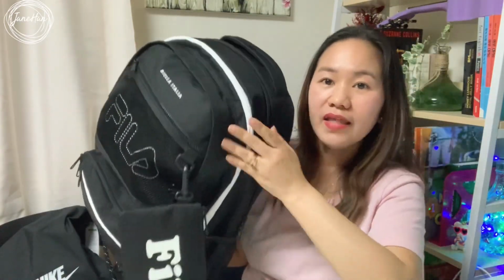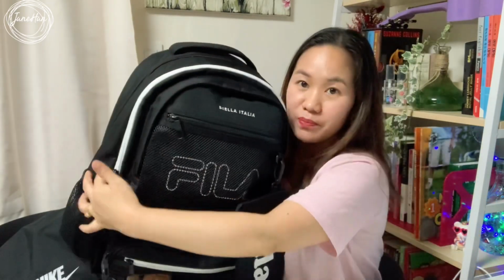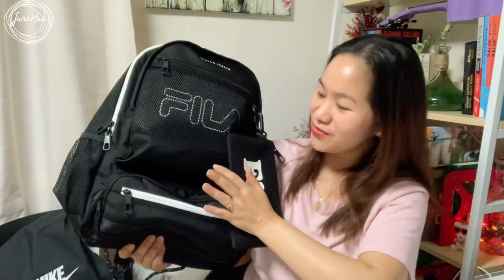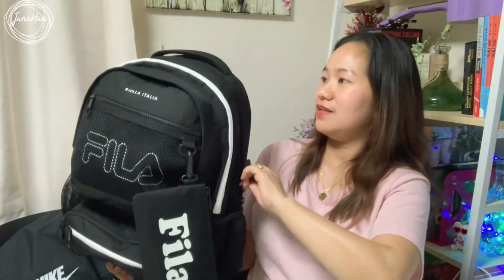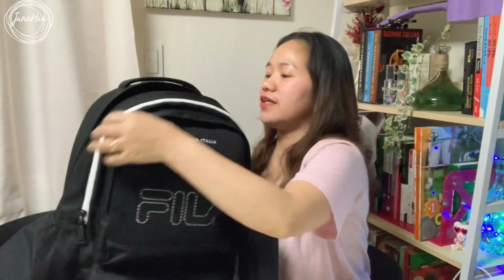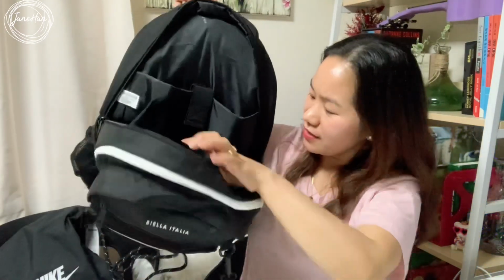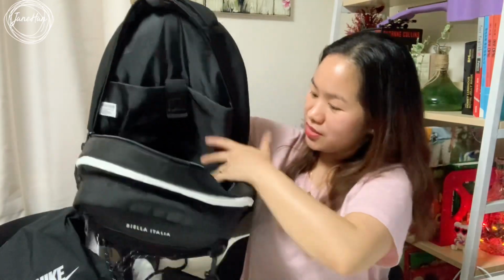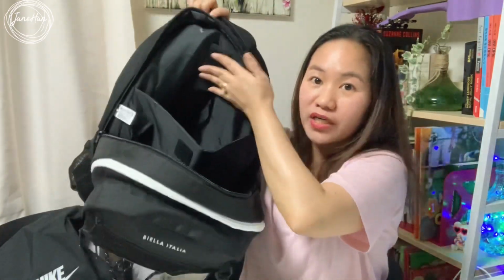And I like this white na zipper accent. So, yung black and white na accent niya is super elegant. And of course, dito naman ang books. And this one is for the laptop.